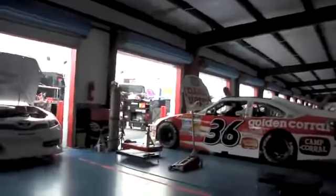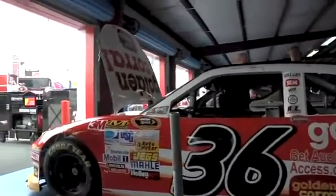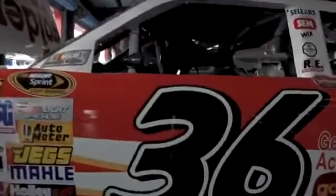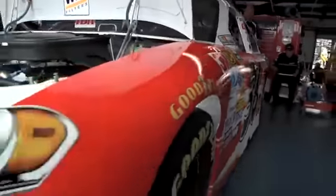And then we'll cut through the 83 pit of Landon Cassill and the number 36. By the way, the number 36 car of Dave Blaney is a car you should watch this week. Blaney is really strong here at Talladega. They have a really good plate program.